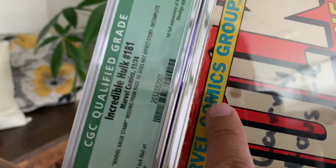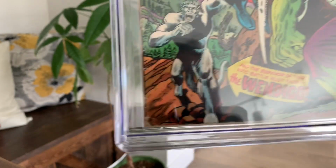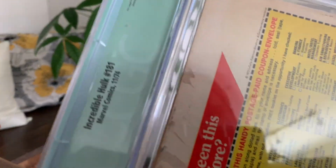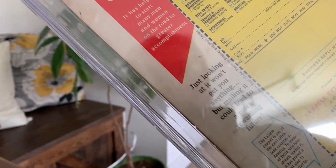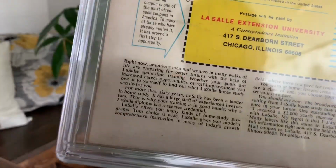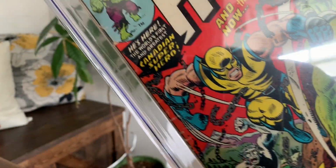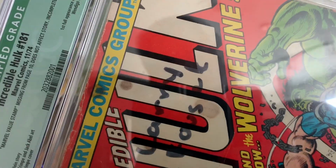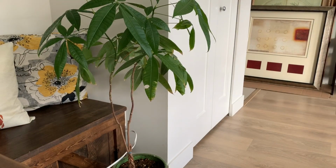Moderate staining to cover. Yes, there's staining right there. You can see some kind of a grease stain right there. I don't think the back, oh yeah, the back has some light ones as well. I didn't bother doing a huge cleaning on this because there was no point. Some things are just not going to help regardless, so I don't even bother putting the effort in sometimes. And of course, writing, we've got the writing right there, so that's really easy to spot. So that's what they had.